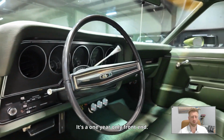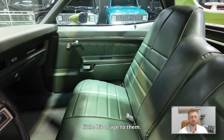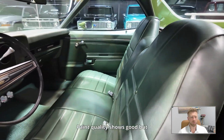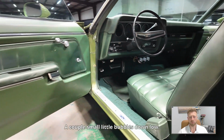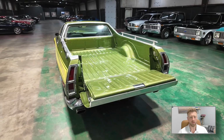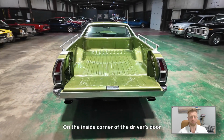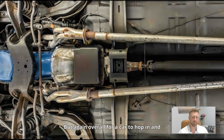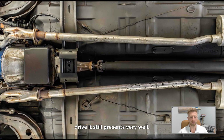Front end looks great. It's a 1-year only front end. The bumpers have a little bit of age to them. They could very well be the original bumpers. Paint quality shows good, but it does have some imperfections, a couple small little bubbles down low. On the inside corner of the driver's door, there's like a little crusty spot that's starting right there. But again, overall, for a car to hop in and drive, it still presents very well.